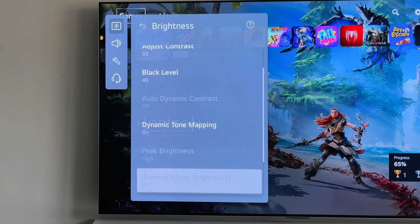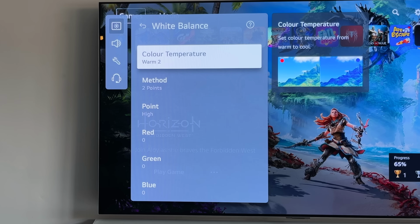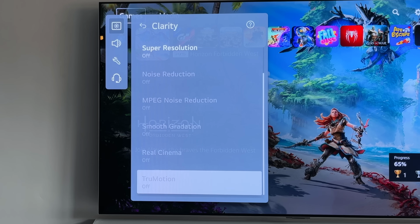And finally, the gaming settings. So I probably play 90% of the time on the PS5 as the Xbox doesn't get much playtime at the moment. But these are the settings that I use for both of those consoles.